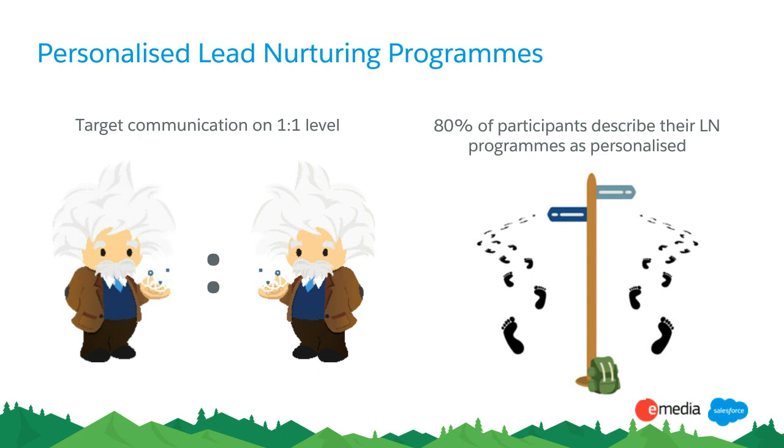So how have these top-tier marketeers personalized their lead nurturing programs? They've either segmented their database and send a different series of emails to each group, or, depending on the recipient's actions and their interests, a series of emails is sent. This is also known as behavioral triggered emails. This would enable you as the marketeer to deliver the right message to the right people at exactly the right time. One of the primary advantages of lead nurturing is its ability to target communications on a one-to-one level.